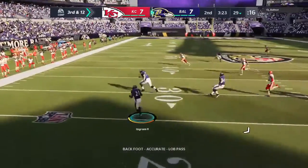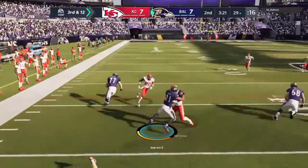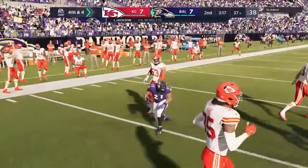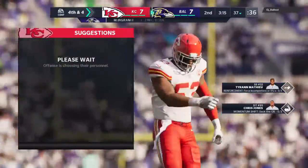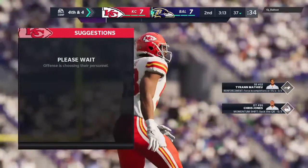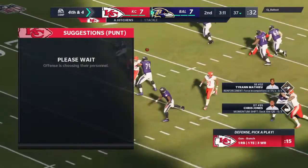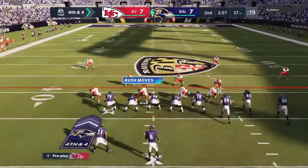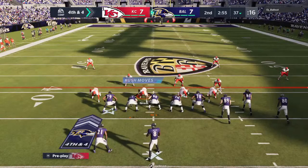They go screen. This is Ingram, and he's going to come up a few yards short of the first. They get him to the ground at the 37. That'll bring up 4th down. They wind up getting 8 yards, but they needed more than that. So they're going to come to the line here, and it appears they'll try to go for it on 4th.